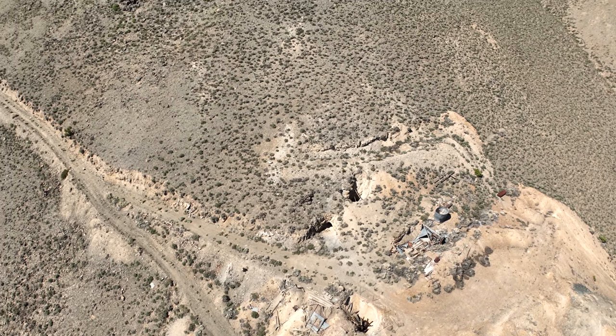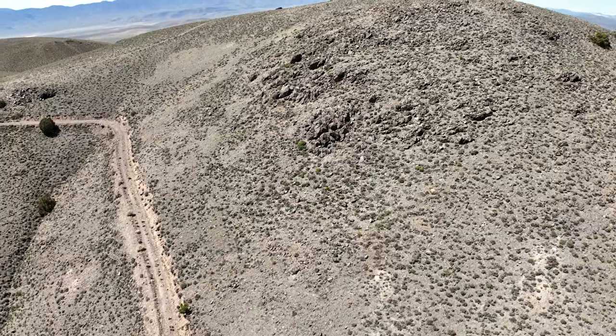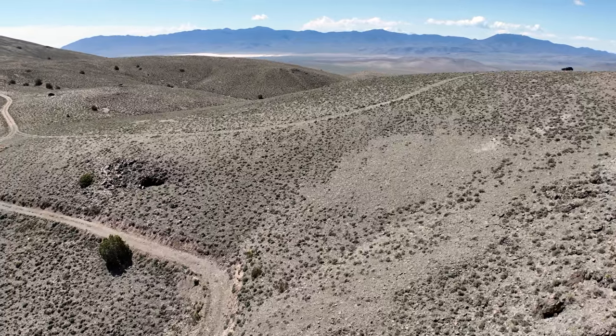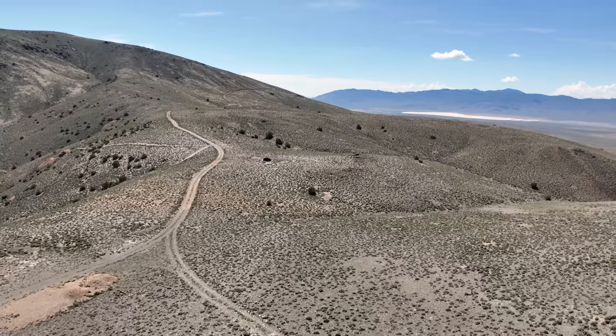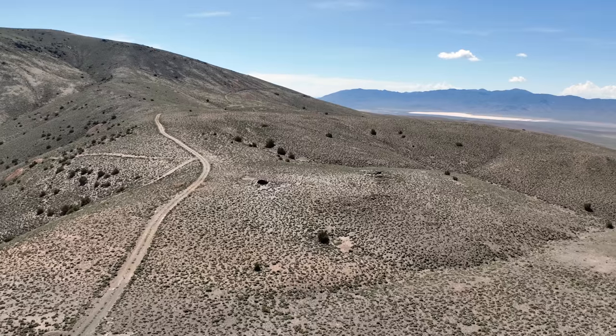Okay, let's go back up this direction. Now, there you can see old Bob on top of the hill. Now let's go get a closer look at these other mines. Okay, we got a long ways to fly out there. Let me put it into sport mode. Here we go.